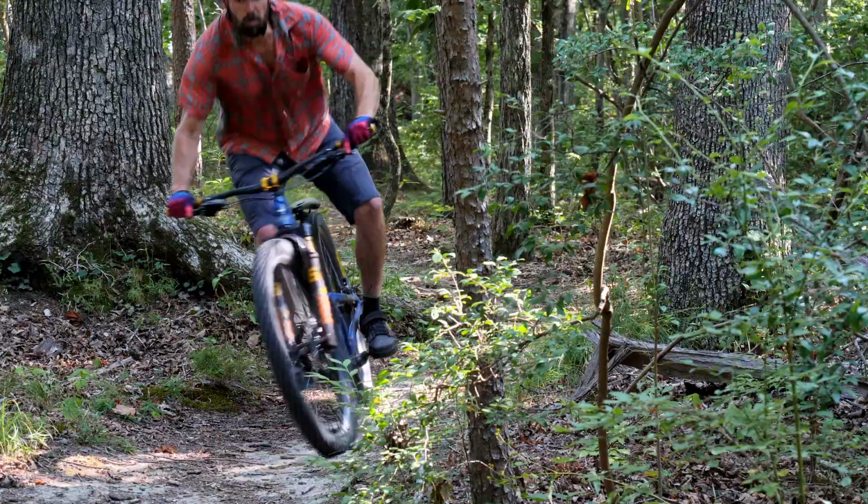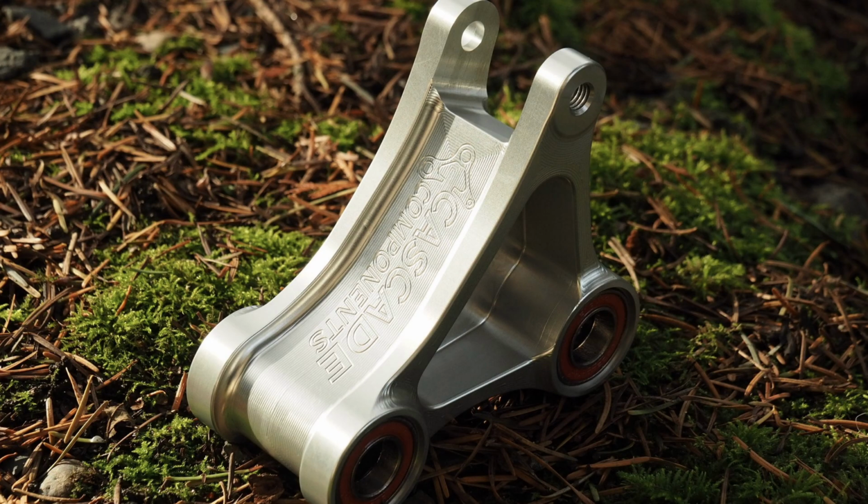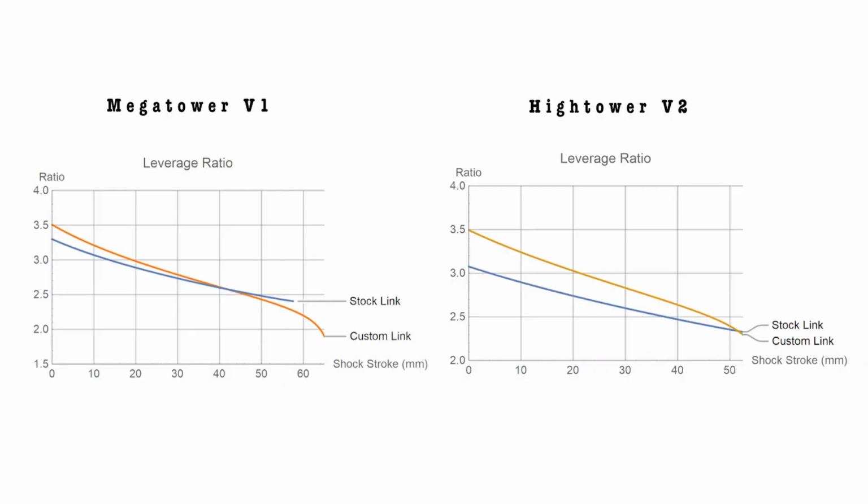A few months ago, Cascade dropped the news that they were taking matters into their own hands, and they were developing a new lower link for the VPP on the 2020 Hightower V2. This was going to somewhat reflect what they had done with the Mega Tower previously. It promised to address both of these issues, and the numbers on the leverage ratio looked pretty promising, so I decided to give it a try. At half the cost of a new shock and equipped with new sealed enduro bearings, I figured if there was any perceivable change there, it would certainly be a good value.